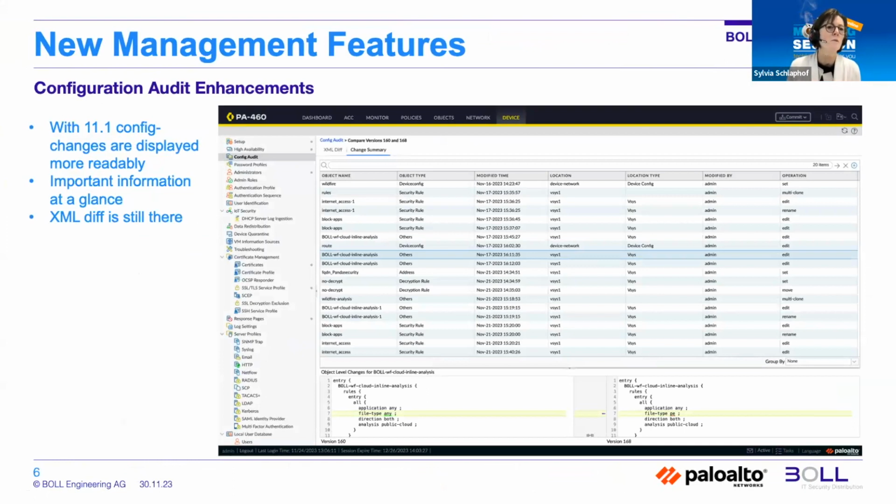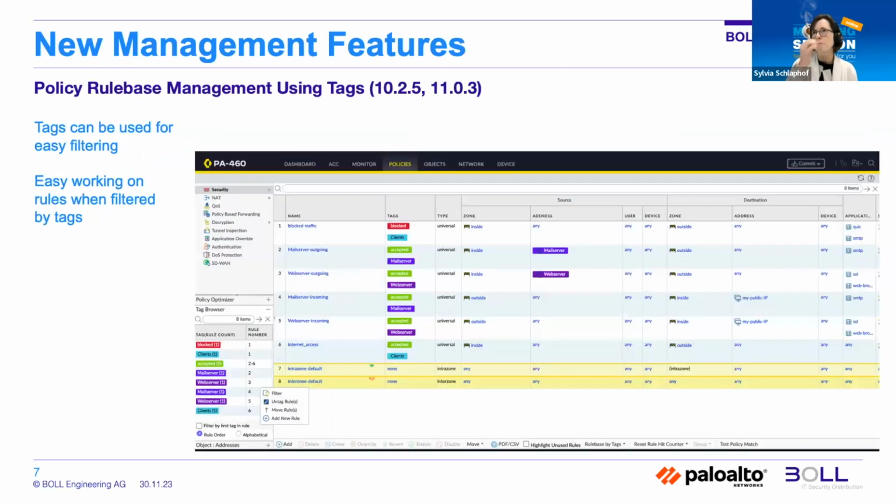So this is something that would help. It's not a big feature, of course not, but I think this will help to have an overview as an administrator of your config, or especially if one of your customers is changing the config, you can directly see at a glance what has changed, so you are up to date. Okay, this is one of the new management features we have in 11.1, and there's another one which is called the tag browser.